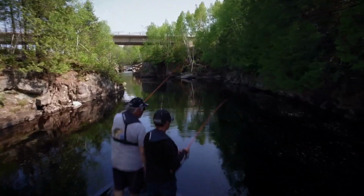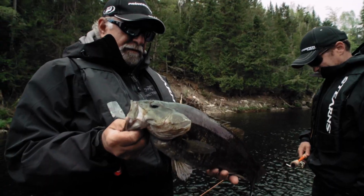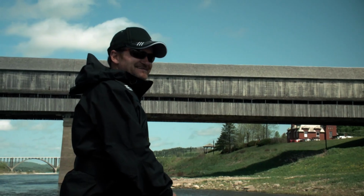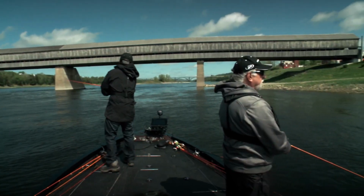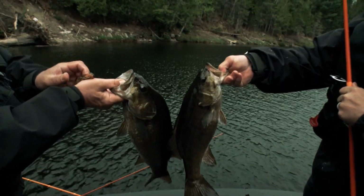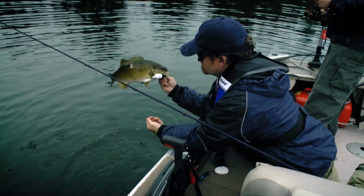Here's a little smallie insight for you. Ange and I have fished for smallmouth on a number of lakes in a number of provinces, and the commonality of this species from coast to coast is almost surprising. For instance, these fish we're catching in a lake in northern Ontario act and feed very much the same as river fish in New Brunswick or even inland lakes on Vancouver Island.